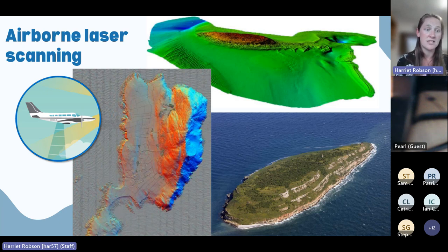We've got Puffin Island, for example, which is really quite heavily vegetated, and so it's not very easy to see the archaeology. But if you use airborne laser scanning, or LIDAR as it's more commonly known, it can remove that vegetation layer. It's got a really high resolution, it's precise, and it's an emerging technology as well for this sort of use.